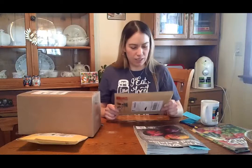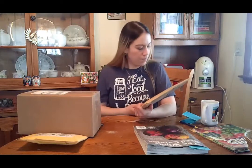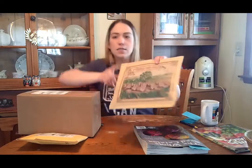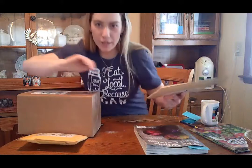And as a matter of fact, it's not even the biggest box on the table. It's just this little package. And their packaging is always really cute. The last time I ordered, it looked like a 1940s postal mailer or something with stamps on it. This one just has a nice design of Chinese pink celery. Everything about Baker Creek just aesthetically is really pleasing to me.